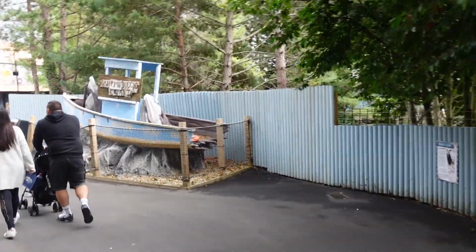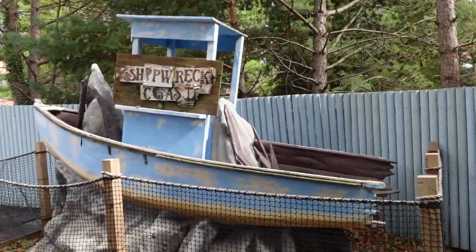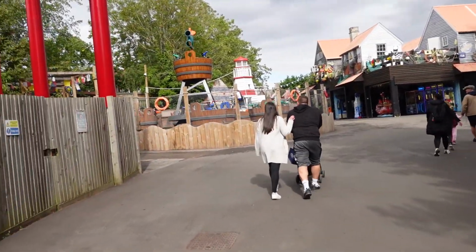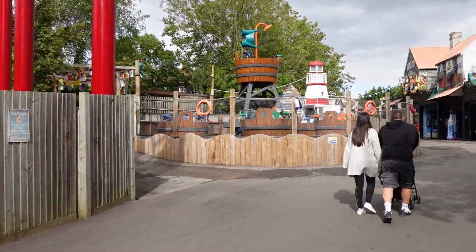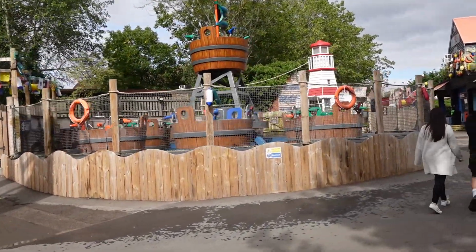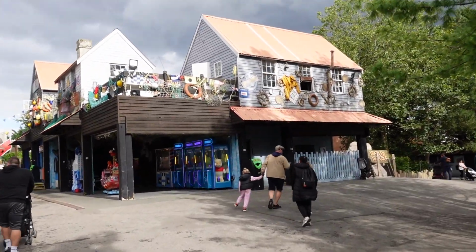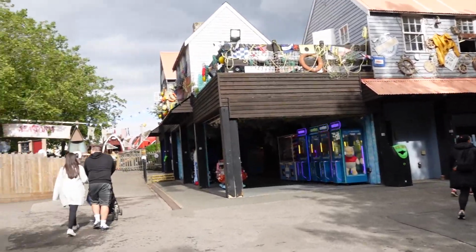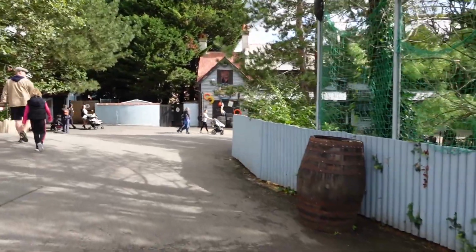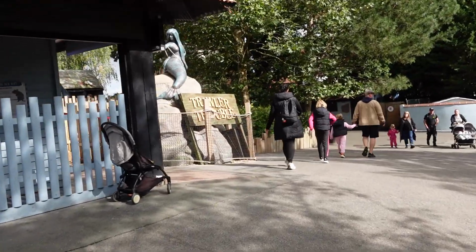Just wanted to quickly show you all this area as well. Shipwreck Coast, it's called. And it's a really cute family area, like for the little kids. Luca would love this when he's a bit older. A few little flat rides. You got like a little splash battle kind of ride there with no one on it because, oh yeah, there is people on it, okay. And again, really well themed. That seems to be the thing with this park. It's all really, really well themed. Yeah, great park. Definitely recommend it to all of you to come and check Chessington World of Adventures out.